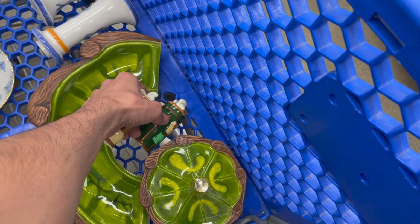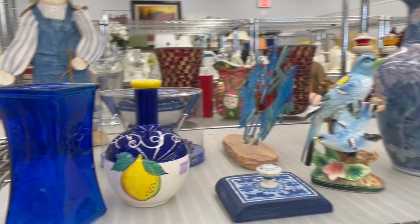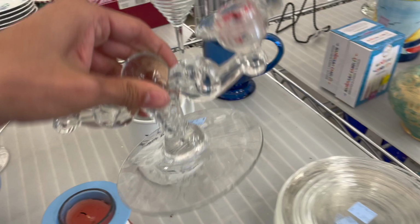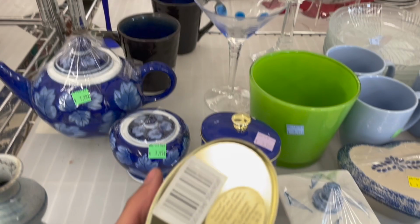All right. Let me see what's over here. Looks like it would have been an Italian. Nice candle holder. How much is that? $5.99. Andrea. Look at these tin canisters. It says Hummel on it.